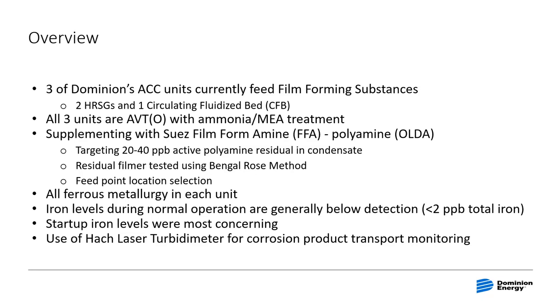However, the iron levels in the IP drums of the triple pressure HRSG units tended to be higher before we began feeding the filmer. The startup iron levels were most concerning, ranging anywhere from 1 ppm to 6 ppm of total iron. The use of the Hawk laser turbidimeter for corrosion product transport monitoring has really helped us justify the use of the polyamine and provided us with excellent data to prove its success.